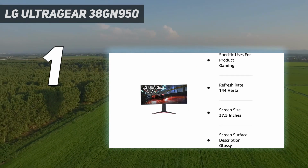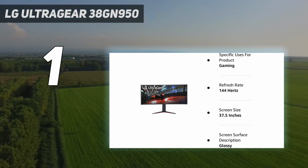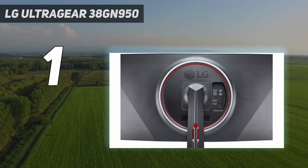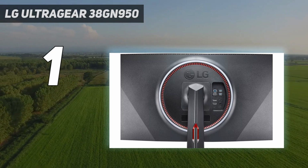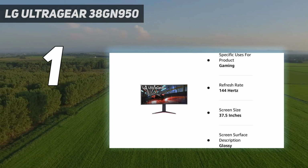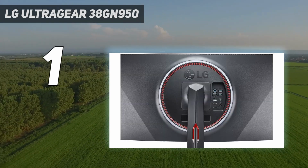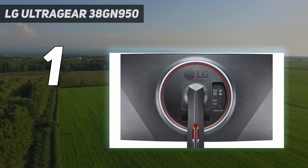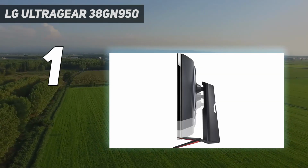Meanwhile, the DCI-P3 98% color gamut support makes it a good option for photographers and video editors. The HDR here is still a middling version, with a peak brightness of only 600 nits. Still, although it can't compare to OLEDs in particular, the UltraGear 38GN950 does display a decent HDR image.